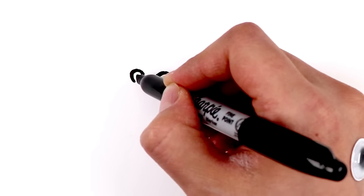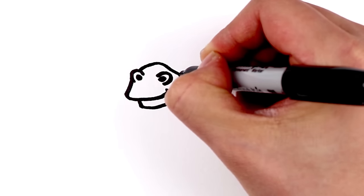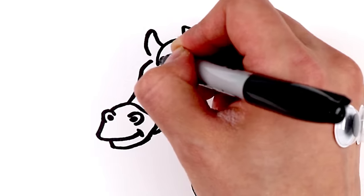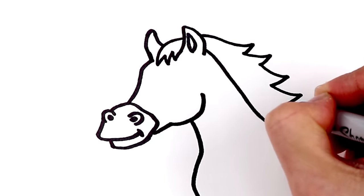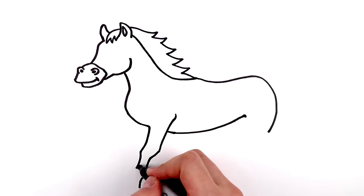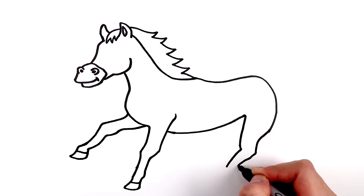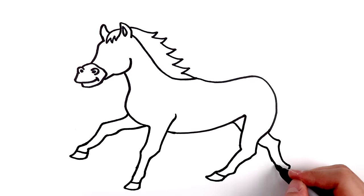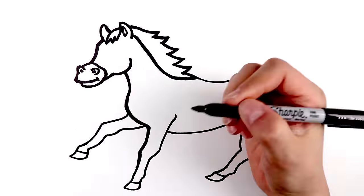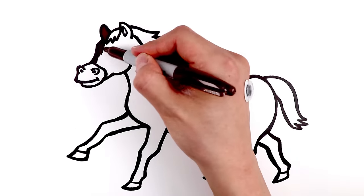Here comes the next animal. What? I really didn't expect a frog to be in this farm. Oh, it was a muzzle. Between the ears, it has a forelock and a mane. It looks very similar to a zebra from the zoo, doesn't it? But this is a farm animal, and it doesn't have any stripes. Let's color its body brown.